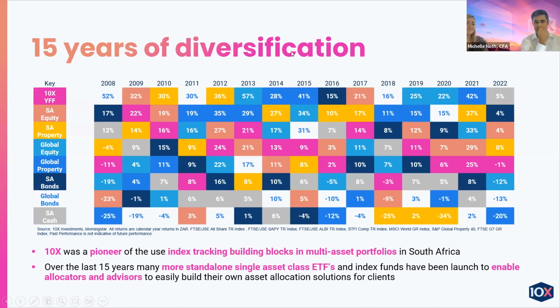So the 10x Your Future Fund and the strategy 10x has been running has a 15-year track record. Now, it has historically only been offered internally in the 10x wrap products that Michelle mentioned earlier, but we really are excited to bring this product to the broader industry and broader distribution channels for further adoption. 10x in 2008 was really a pioneer of using index tracking building blocks in multi-asset portfolios. And this was at a time when a lot of the single asset class strategies weren't necessarily available.